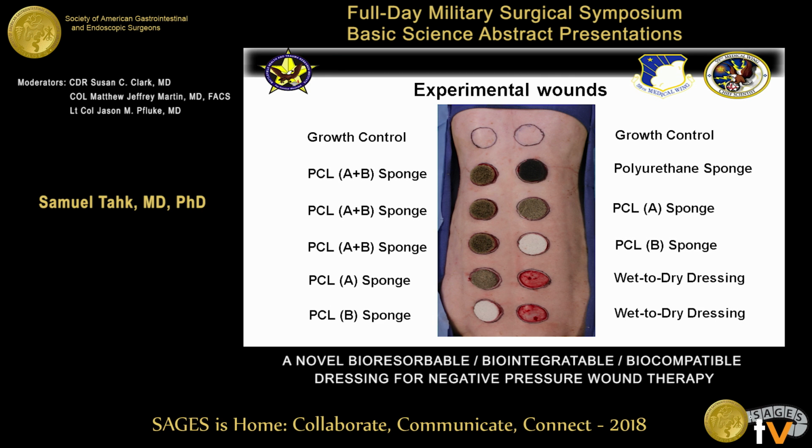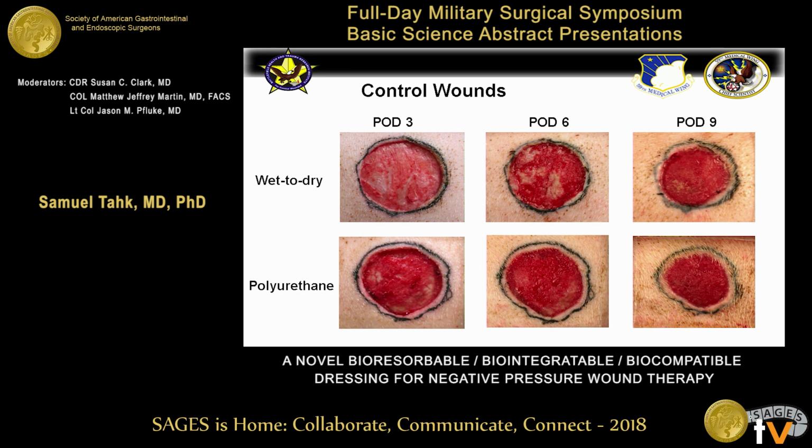So this is our experimental design. We had 6 different swine with 4-centimeter wounds on the backs, in which we randomized where we placed the sponges, and the top had 2 growth controls. The experiment was conducted over 30 days, and every 3 days we did histological evaluation, as well as using a tattooed area to assess the area of granulation tissue as well as contraction.